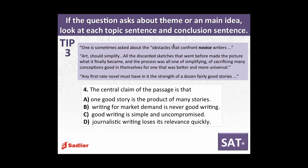throughout the whole passage. So suddenly, especially the kids who really don't want to go with you, go, all right, I can read 6 sentences. And so what I did here is I sort of condensed those 6 sentences. One is sometimes asked about the obstacles that confront novice writers, arts that simplify, discarded sketches that went before, made the picture what it finally became. The process was one of simplification. Any first-rate novel must have the strength of a fairly dozen good stories. So these are sort of from the whole passage, the top and the bottom.